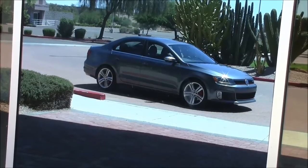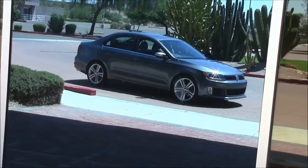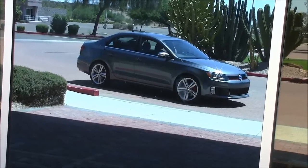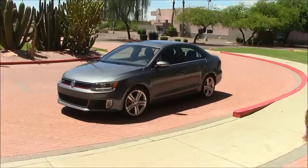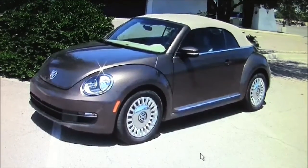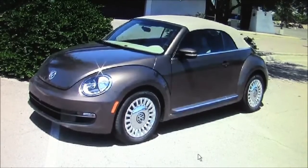Today we're going to be driving the 2015 Volkswagen Jetta GLI. Although we got a bit of smoke and mirrors here because the real car is over here. We also have a video of this Volkswagen Beetle Turbo convertible coming up.